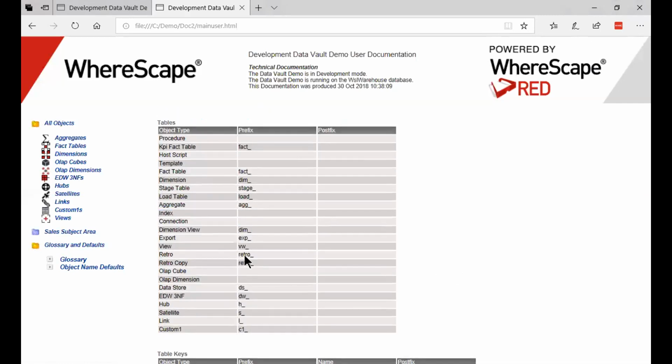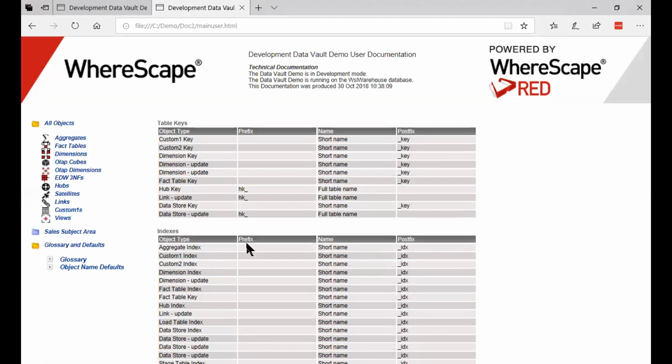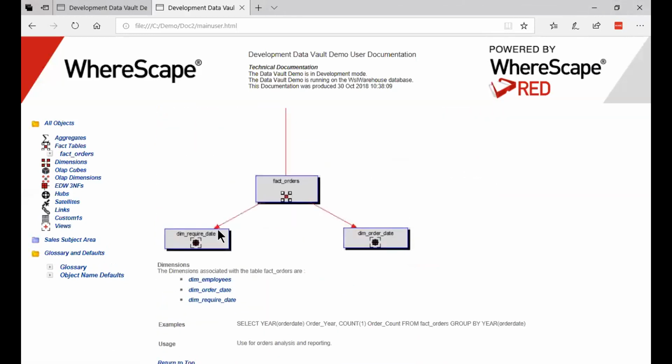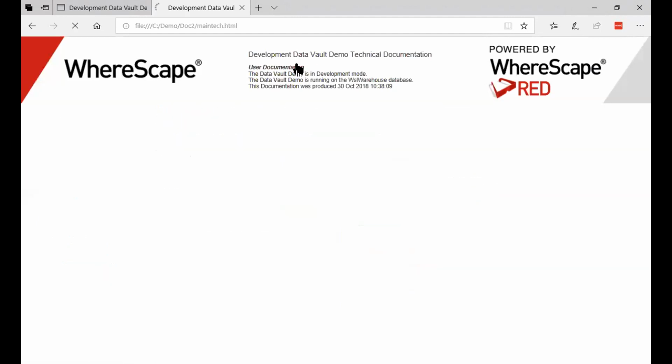So here again, if we talk about that consistency and pattern based, we have our standards in here for our users to see. I can look at fact tables. If I'm looking through here, I can look at the star schema and link over to the dimensions. I have some sample queries to start me off and also linking over to my dimensions. But what's really great is the technical documentation.